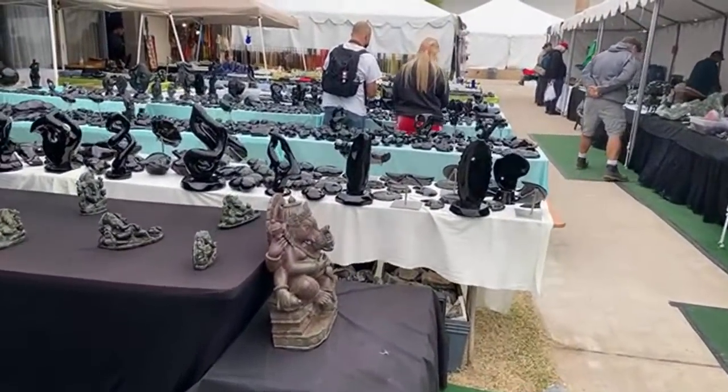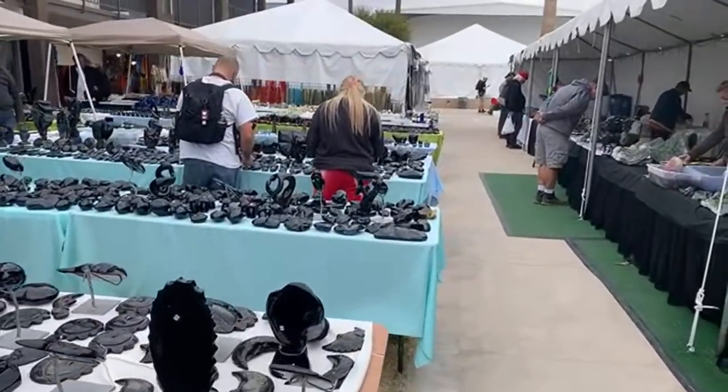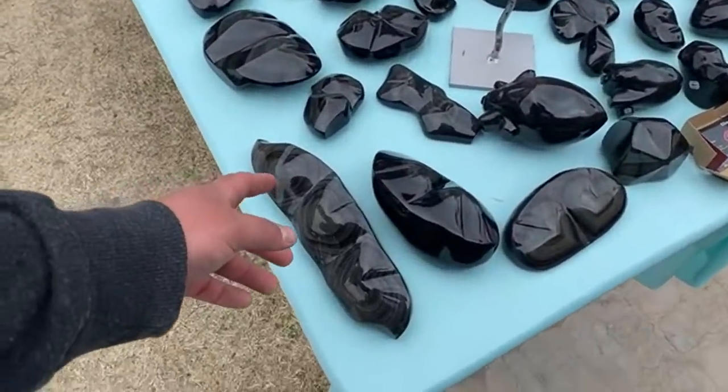Very cool. What does your grandmother make? My grandmother makes Native American style hand drums. She makes them all by herself. Oh, nice.